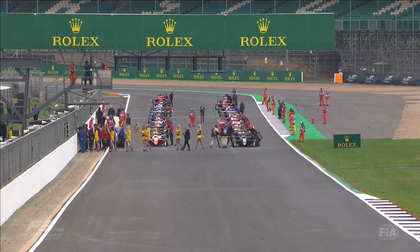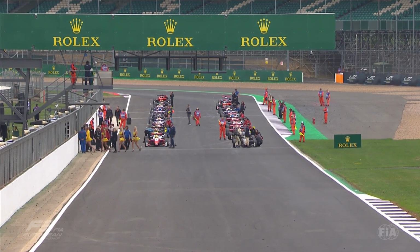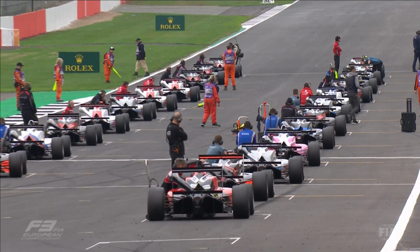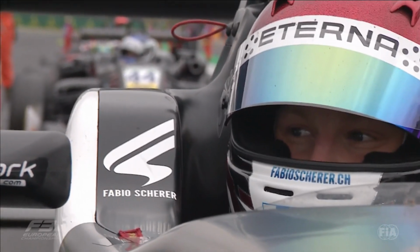So, at the 1 minute board, engines will fire up and then the cars will be released for the final formation lap before the 17th round of the championship. There is Misano's 3 races, 3 at the Nürburgring, then at the Red Bull Ring, and the championship showdown at Hockenheim still to come.